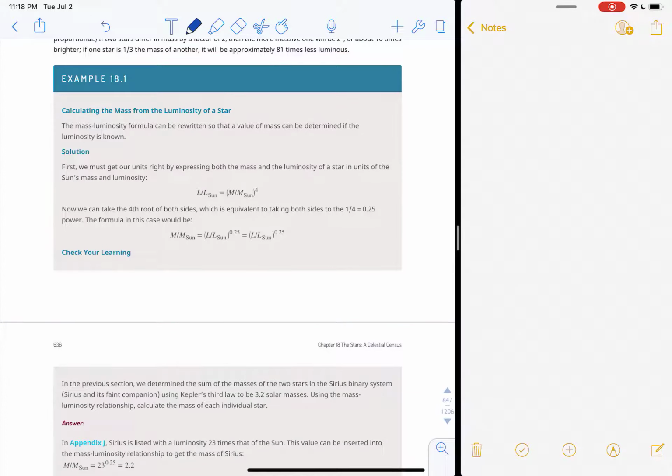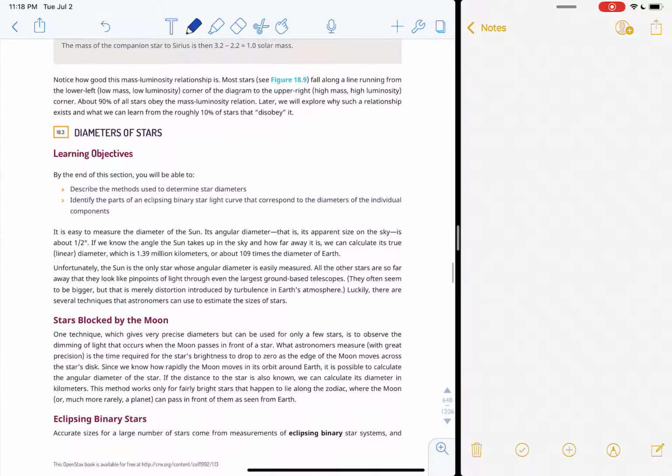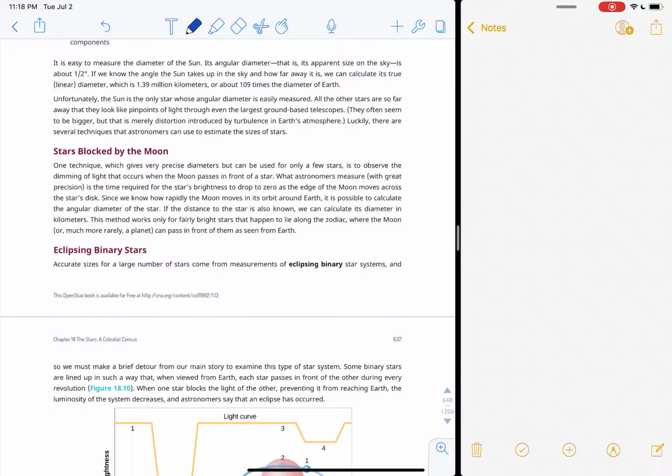And that's related because the bigger the star is, the more mass it has; the more mass, the more gravity; the more gravity, the more pressure; the more pressure, the more fusion that takes place; the more fusion, the brighter the star. Okay, so diameters of stars.